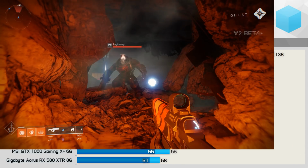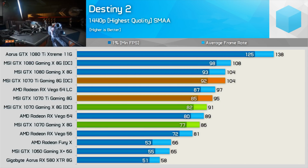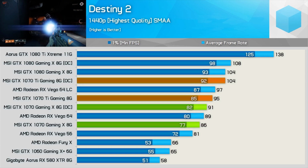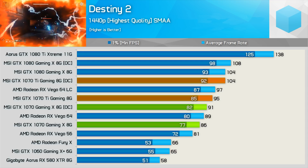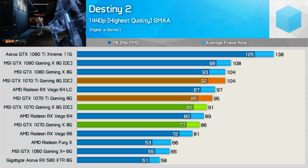Here we see similar margins when testing with Destiny 2. The 1070 became 6% faster once overclocked, but even so, with the overclock, it still trailed the stock 1070 Ti by a 4% margin. Then once we overclocked the 1070 Ti, that did become 14% faster than the maxed out 1070.